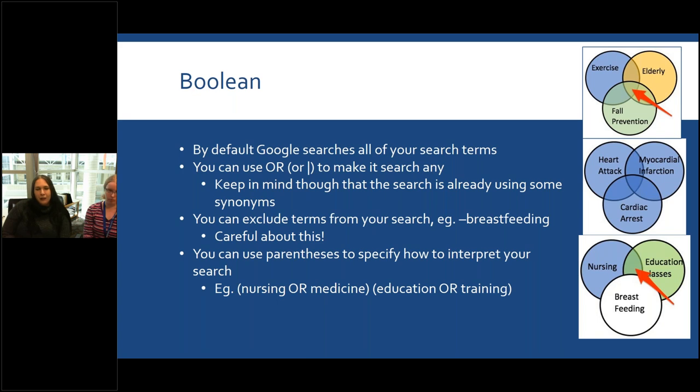And then also be careful about this, because sometimes removing things with the minus symbol, that is the not function, will remove items that you wanted to be in there. For example, if you had an article that says this article is about nursing but not about breastfeeding, and you had the minus breastfeeding, you wouldn't bring up that article, because Google can't understand that it's not about breastfeeding means that it's really not about breastfeeding. Yeah, it sees the word breastfeeding and it's like, oh, you don't want that in there, and just tosses the article in the trash.